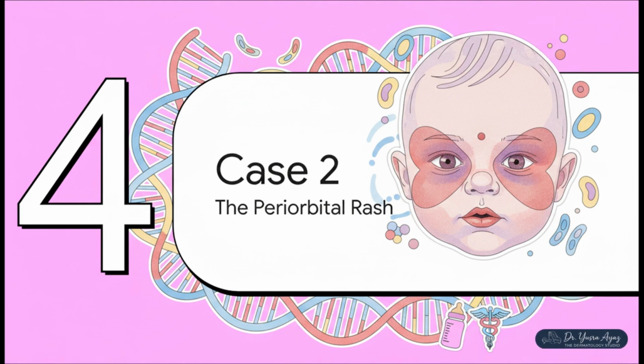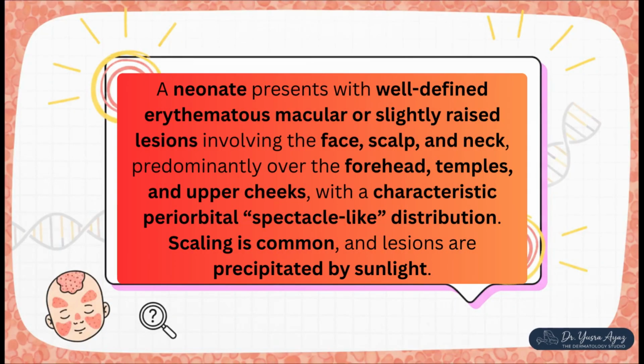It's a huge warning sign for something systemic. This is all about disorders passed from mom to baby, and it starts with a very, very specific rash around the eyes. So get this picture in your head. A tiny baby, maybe a couple months old, starts to get this red rash on their face, scalp, and neck.